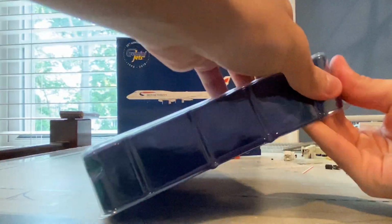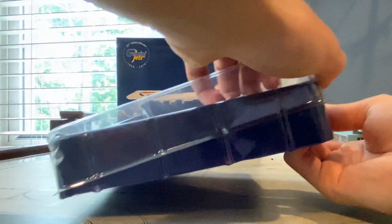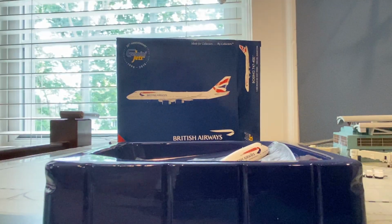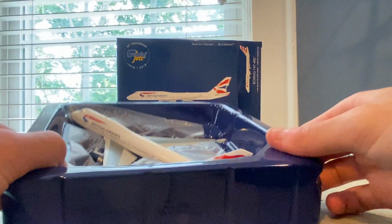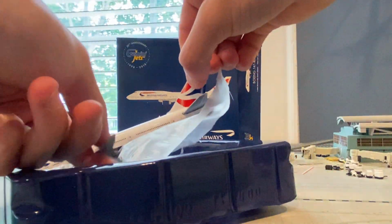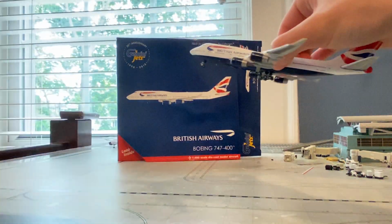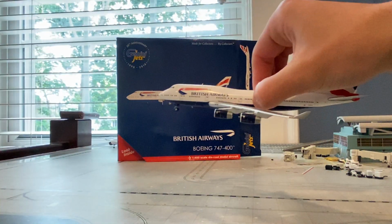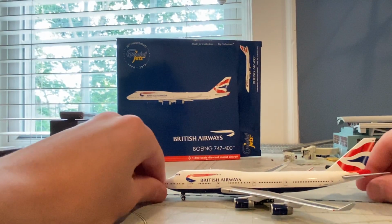So let's get this open. Come on. Oh my god. First time I can't get a tray open. Okay. Take that off. And then you have the model here in the tray. So let's just take it out of the tray. It has this weird plastic thing. I don't know why it has it, but it's cool, whatever. And then this is the aircraft itself.